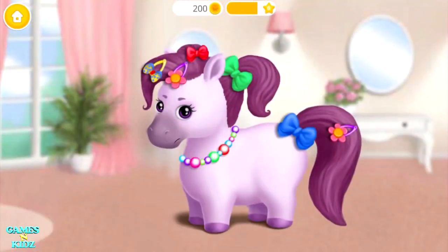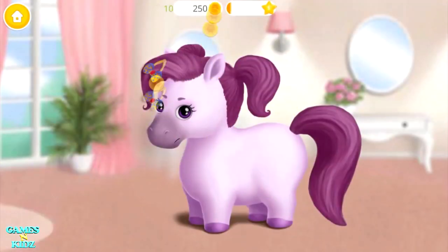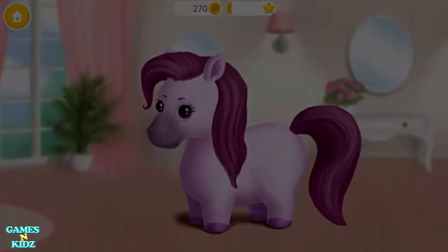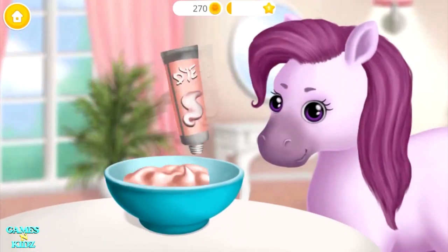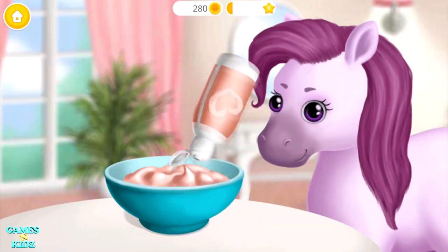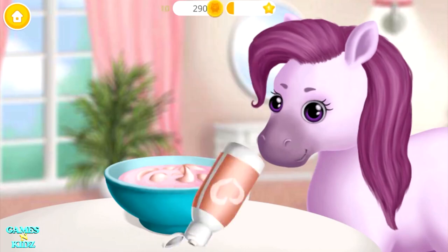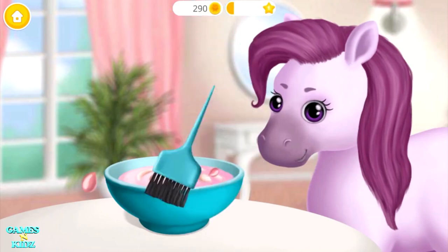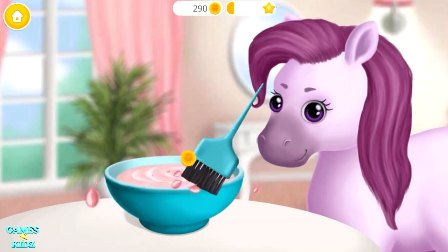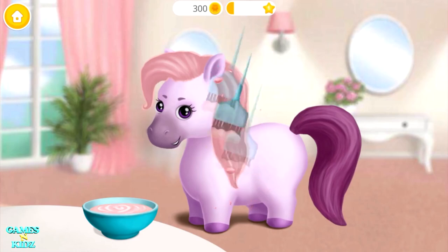Hi, my name is Zoe. I would like to look like a zebra. Take off my accessories, please. First, we need to prepare the hair dye. Now, add the developer. Mix everything together. Great! Now apply it to my hair.